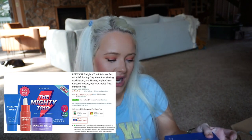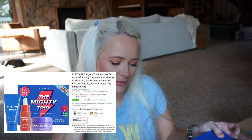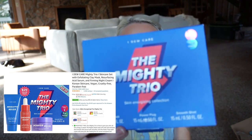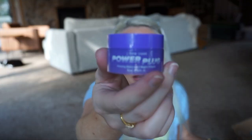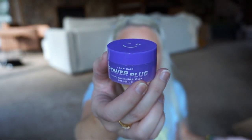This is kind of their nighttime pack, I would say, but it's their skin energizing collection. It's called the Mighty Trio. This is around 25 bucks also. So what I fell in love with is this, the power plug. It's firming bakuchiol night cream. Okay, this is what it looks like. This is the best at night.